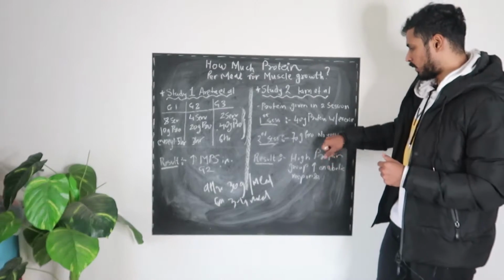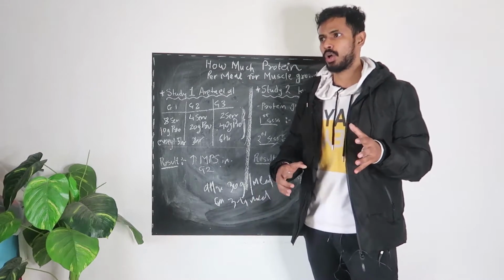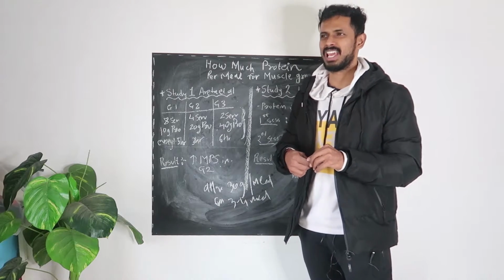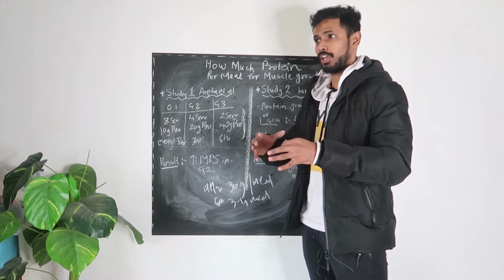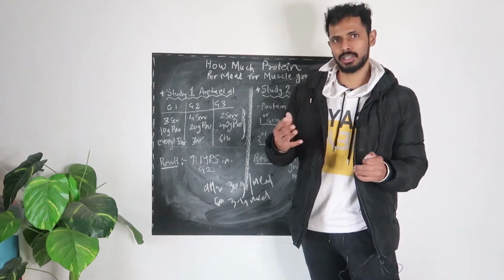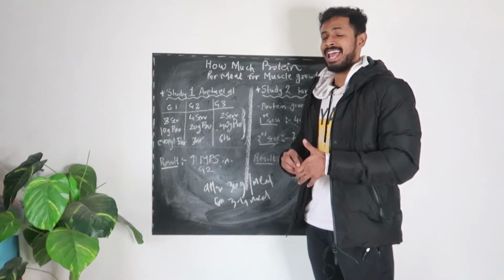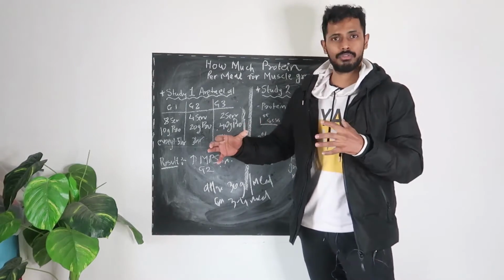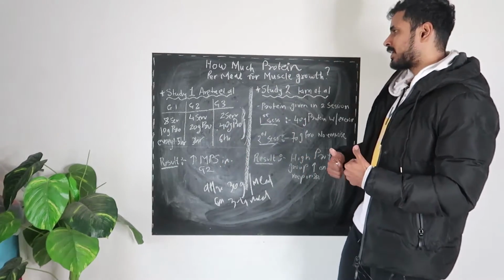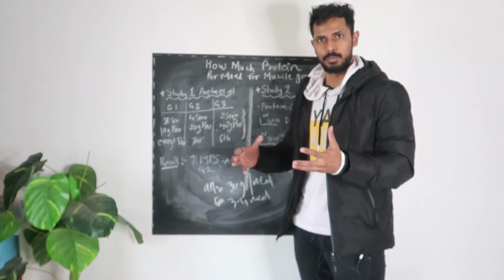So there is one limitation here, and there was also one study done on women where they gave 79% of their total protein intake in one sitting, and the other group they distributed the protein in 3 to 4 different meals, and there was no difference in anabolic response or muscle growth response shown in the two different groups.